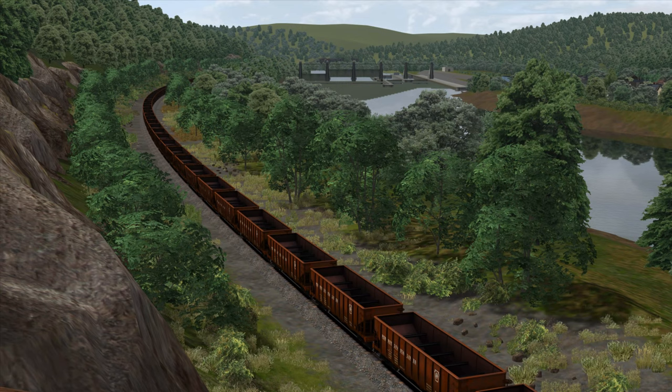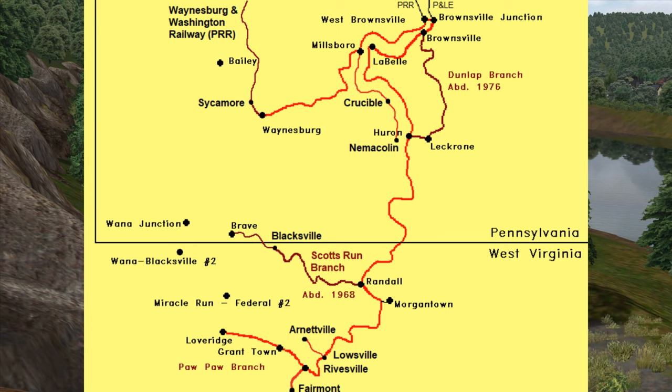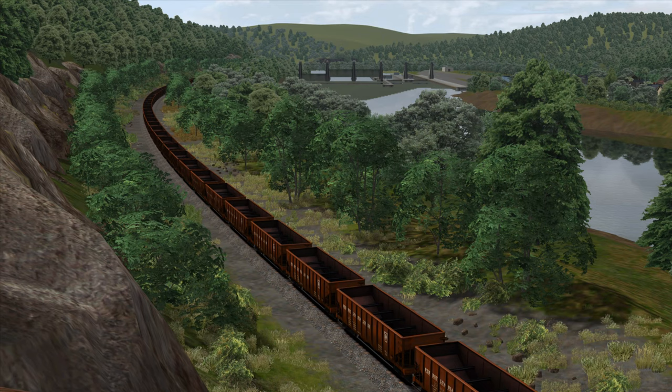The Monongahela, on the other hand, began to prosper during this time. Business was so good that a major new construction was authorized, the first in 30 years. In 1968, the Waynesburg Southern Branch was opened for business. This 27-mile C-shaped line would curve around to connect Waynesburg to the Brave, Blacksville, and Federal mines at the state line. The line was designed with gentle curves and light slopes, much better suited to the increasing size of railroad cars and locomotives.